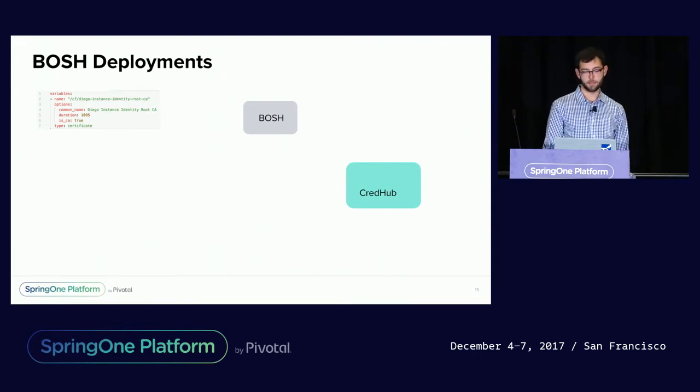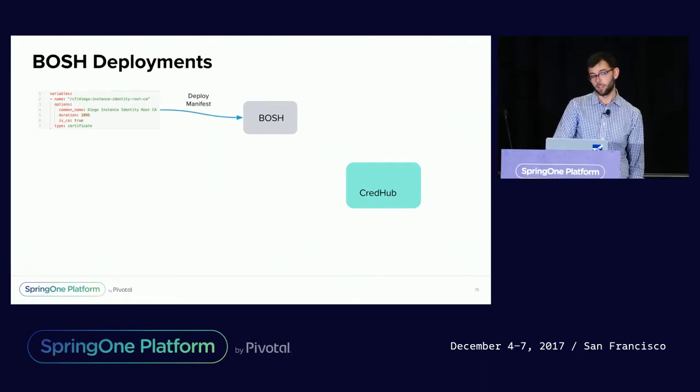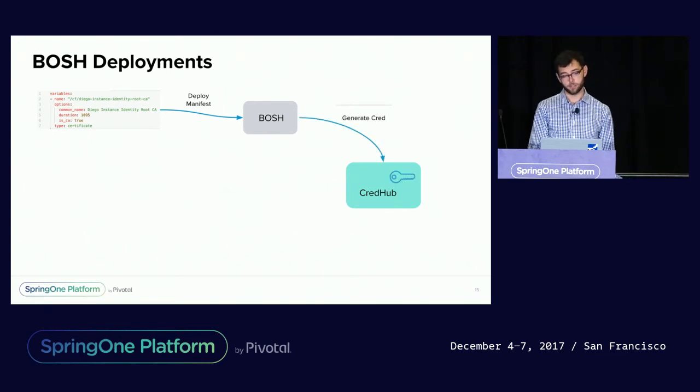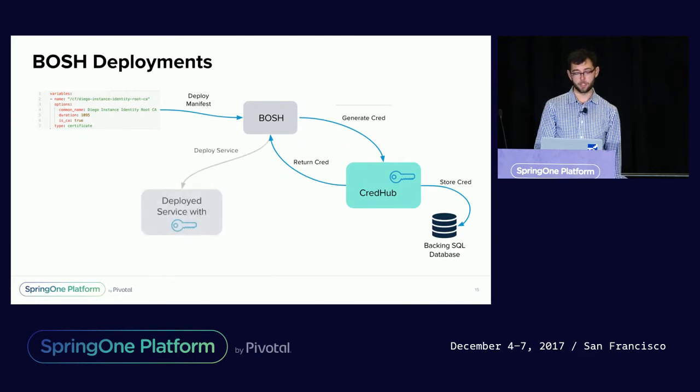And so you send this manifest with the variables inside of it into Bosch and say, deploy me something, right, using that CA. And what Bosch will do is it will go out and ask CredHub to generate a credential, right? In this case, that credential will be a CA. CredHub will generate that, encrypt it, and store it in a database. Then it will return that credential back to Bosch, and Bosch will use that credential to deploy a service, right? And so now I actually have a deployed service with a credential that is stored in CredHub.